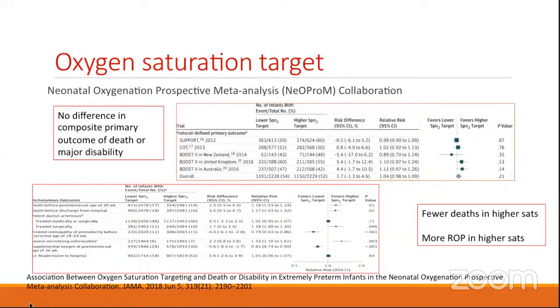So when they did some analysis looking at some of the outcomes, what they were able to demonstrate was that there was more death in the lower saturation target group, which was between 85 to 89. And there was lesser ROP as well in that group, which meant that the higher saturation target group was beneficial when it came to mortality. And therefore, since you have to be alive to develop ROP, it would make sense that you actually targeted the higher saturation. And so all the centers in the United Kingdom now have moved to the higher saturation targets of 91 to 95.